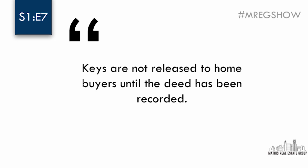Now, one thing to note on this day is that keys are handed over to you after the deed is recorded. You're going to highlight that in your notes. Your keys are handed over to you after the deed is recorded. Now, a lot of counties now record electronically, so it's a little bit faster than it used to be. And technically the home is still owned by the seller until you get the deed recorded.